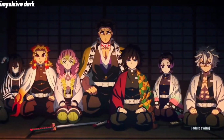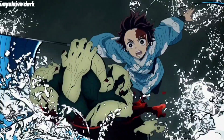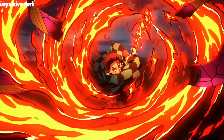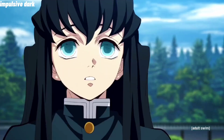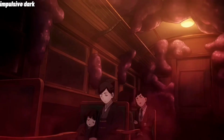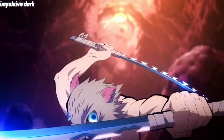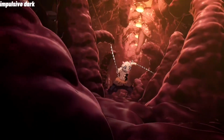Number 2. Branching out. Breathing techniques form a sort of family tree, with some techniques branching off into others while being able to be traced back to the source. For example, there are many branches of wind breathing, from which mist breathing stems. And even beast breathing, which is used by Inosuke, is derived from wind breathing. This means that even though someone may create their own form of breathing technique, it can still be traced back to one of the main forms.